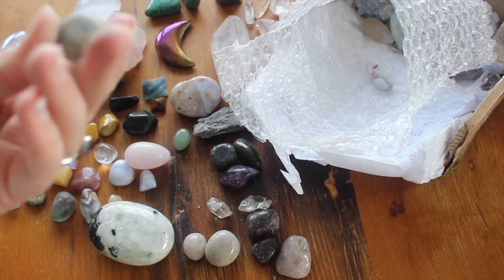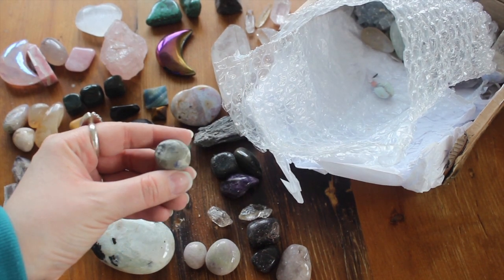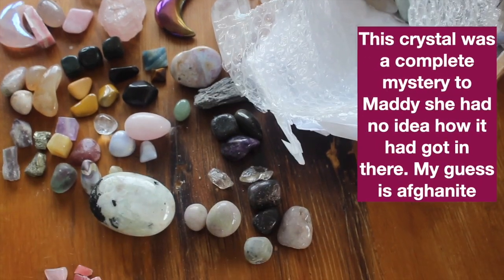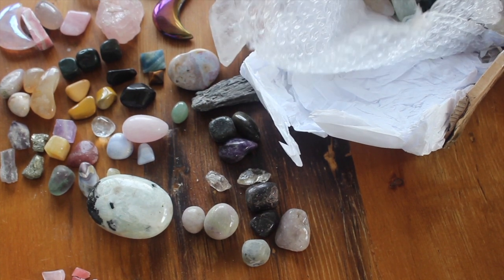Now then, what's this? Oh, that looks like... Now, what's it called with the little blue bit in it? Oh, I can't think what it's called. It's almost like someone's dropped ink on it. I'll have to put that in my... I'm going to have to check with Maddie pile, which is getting bigger, Maddie. Look at how many we've got left, guys.